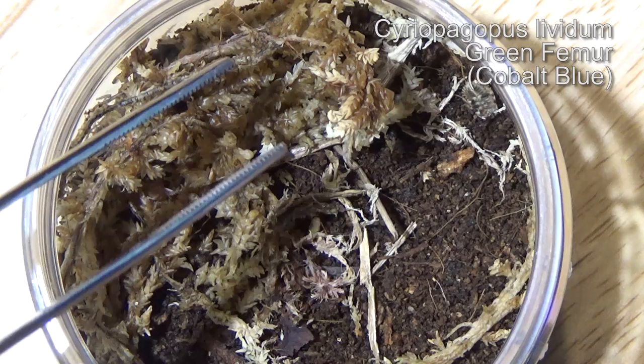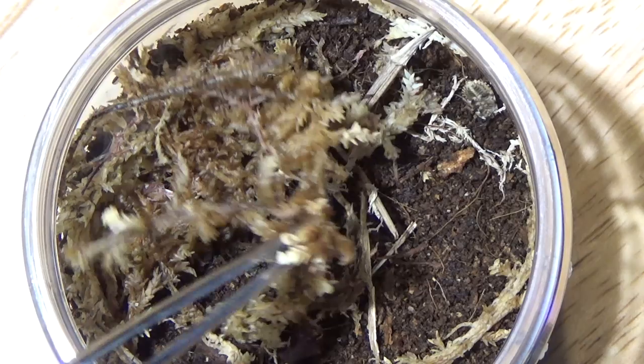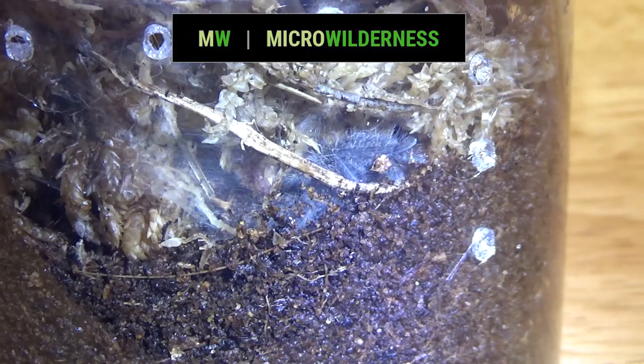This is Ceriopagopus lividum, commonly known as the cobalt blue, but this one's special because it is a green femur, which is a different color morph. It's a different regional color morph. And the other reason that this is special to me is that it was gifted to me by Nate of Micro Wilderness. This is my first cobalt blue. I've never had one, and I've had people ask me if I would do a video on the cobalt blue, but you can't do one if you don't have one.